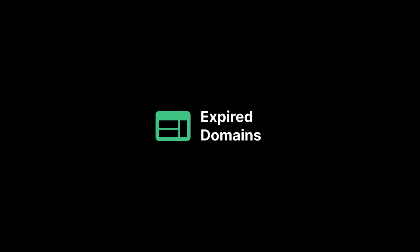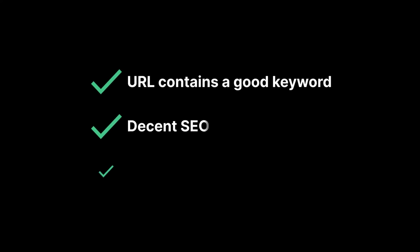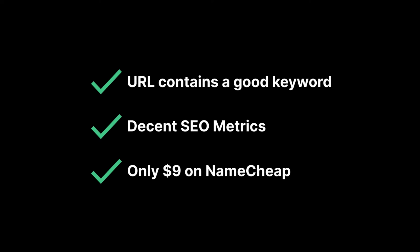For this project, we are using an expired domain. We got it a while ago, and it has a good keyword in the URL. It had decent SEO metrics, but it wasn't a fancy one or anything, and we bought it on Namecheap for $9.